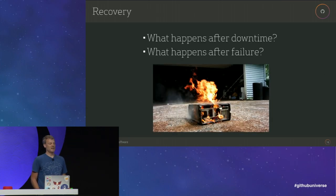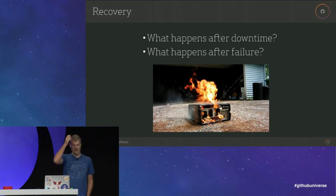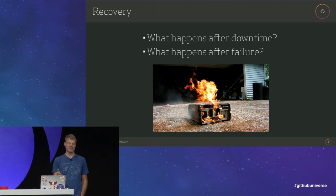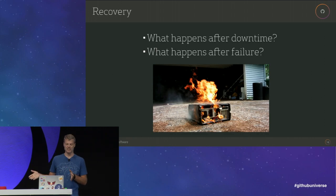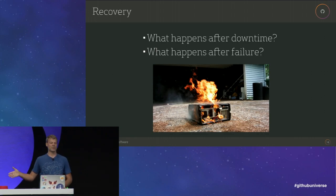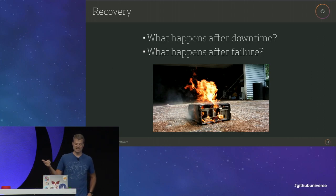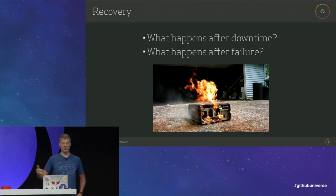Shifting gears a little bit, what happens after a downtime and what happens after a failure? If a server is offline for a while, we're accepting hundreds of writes per second, not to an individual server, but across the cluster. But that still means that if we're down for minutes, we have dozens or hundreds of writes intended for that server that didn't go to that server. So this is a standard replication question. How do you catch it back up after it recovers?